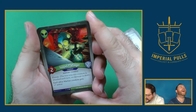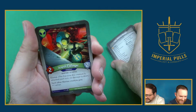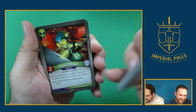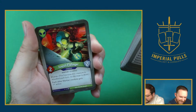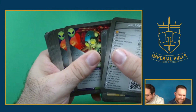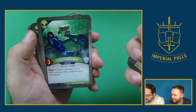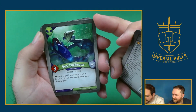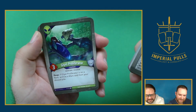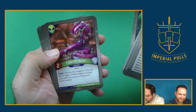Ixilixi Fix Finger. Are we watching Pokemon here? Anyway, you guys can see it on the screen. You read it. Oh, there's another one. Glixel Proliferator. So I like that now we've got this alien style of art. It's a little bit different. I'm kind of liking it. They look really interesting. Collector Worm.